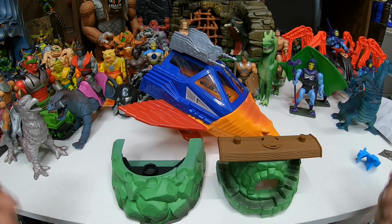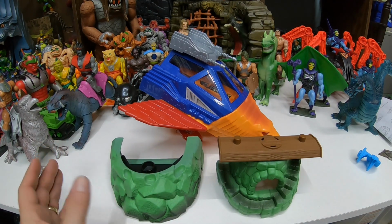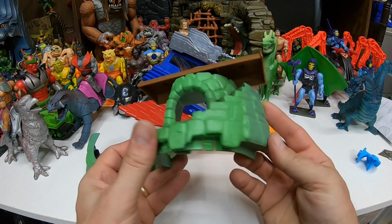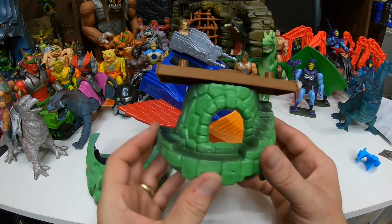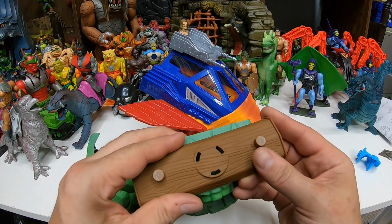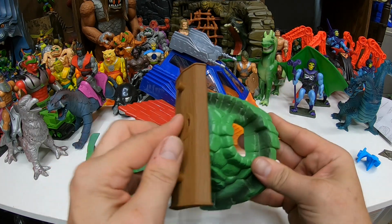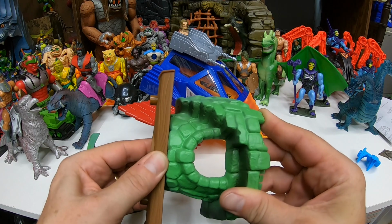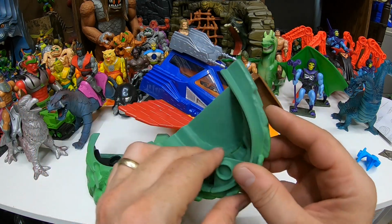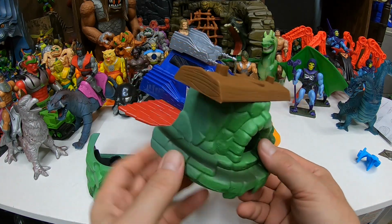So we got our base pieces just like before, except with some more upgrades on it. This is the part that would attach to Castle Grayskull if you wanted to. So here's the same style swiveling base, perch if you will, as before, but it's a lot more tight, so I like that. It's kind of plain though, but that's about what you would expect. Basically same as the vintage.